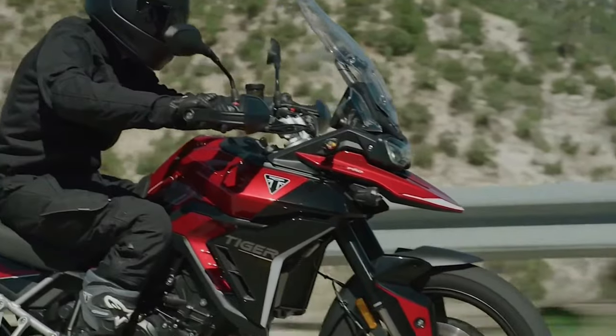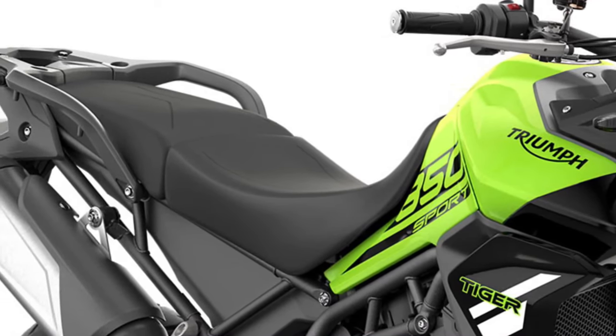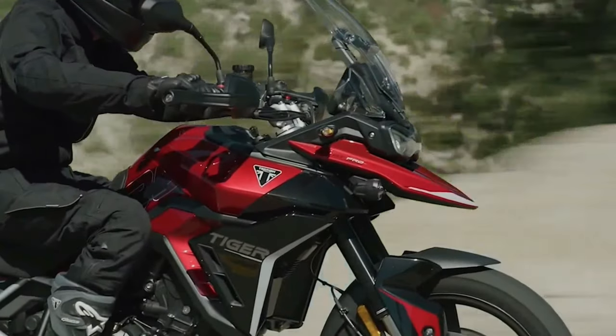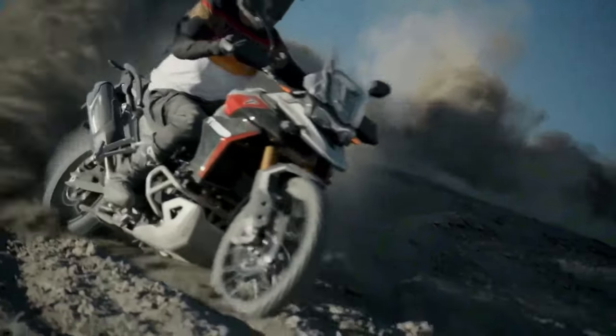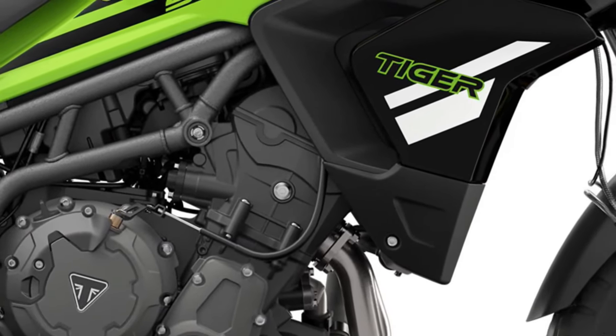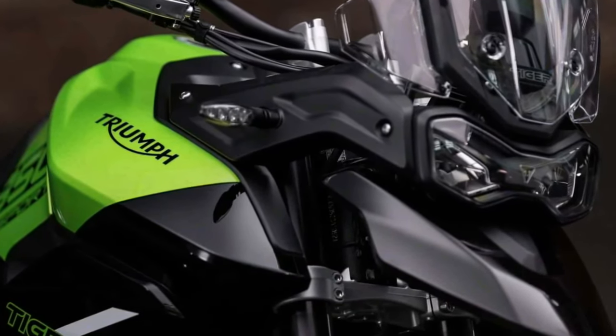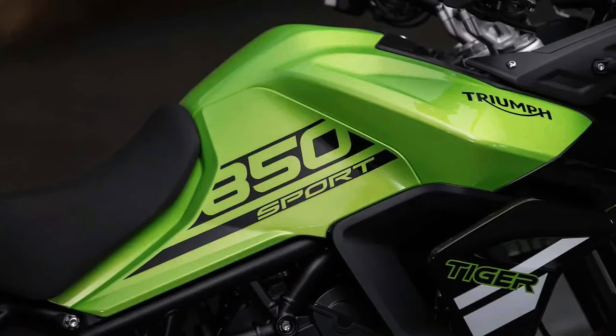Powered by a responsive inline triple engine, the Tiger Sport 850 delivers smooth power delivery and exhilarating performance, whether cruising on the highway or exploring off-road trails. Triumph's commitment to quality and craftsmanship is evident in every aspect of the Tiger Sport, from its robust chassis to its premium components.